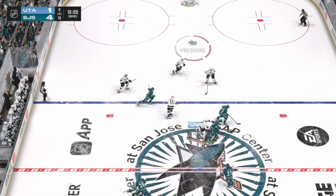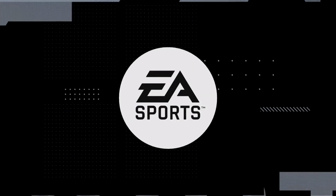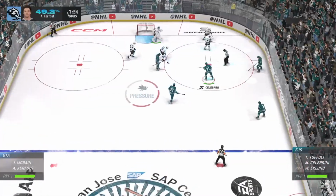Center's jammed up and the winger grabs the puck. Delayed penalty coming up here. Whistle blown, stopping the play. Keller's been flagged for cross-checking.